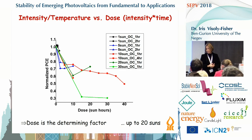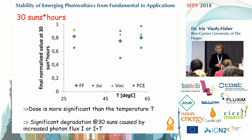And to understand what changes, our first guess was the temperature. So we illuminated it with 30 sun hours at different temperatures, and you don't see it change. So we figured out that the difference at 30 suns must be related to the photon flux or a combination of the photon flux and the temperature.